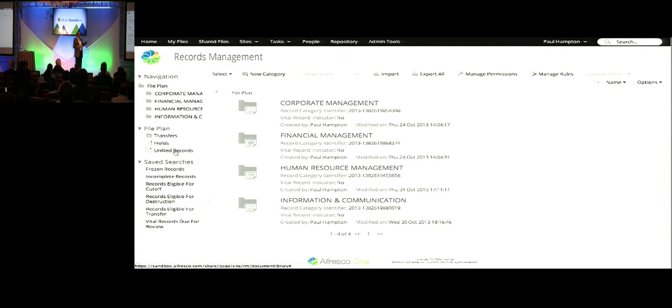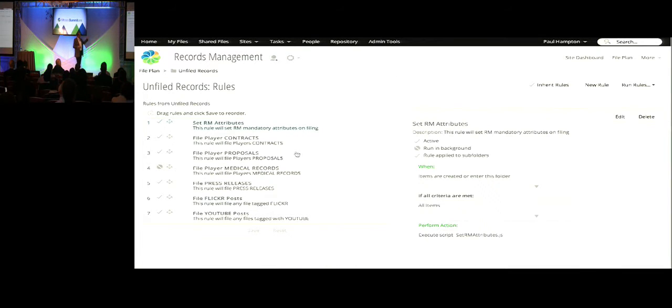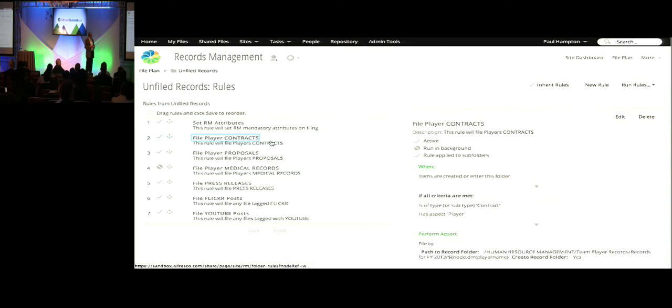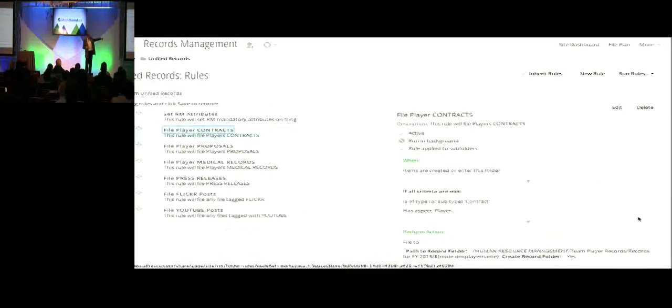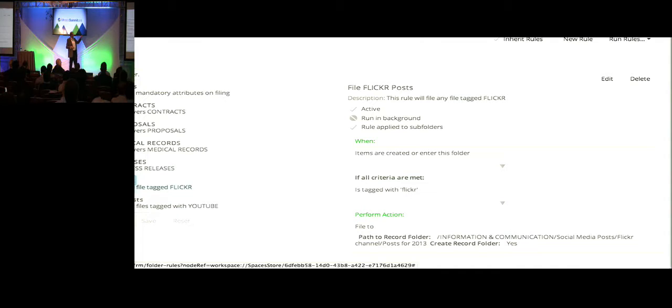Now if we go to the records management site, how did Alfresco know where to put those in the file plan? Again, I've got some rules in here, so I've got one for the contracts. And I can use the metadata to drive this. So if it's a contract and it has an aspect of player, I know this is a player's contract, and therefore I'm going to put it into the file plan. And I can use substitution to create that folder and automatically flow that information in there. Same for YouTube and same for Flickr.